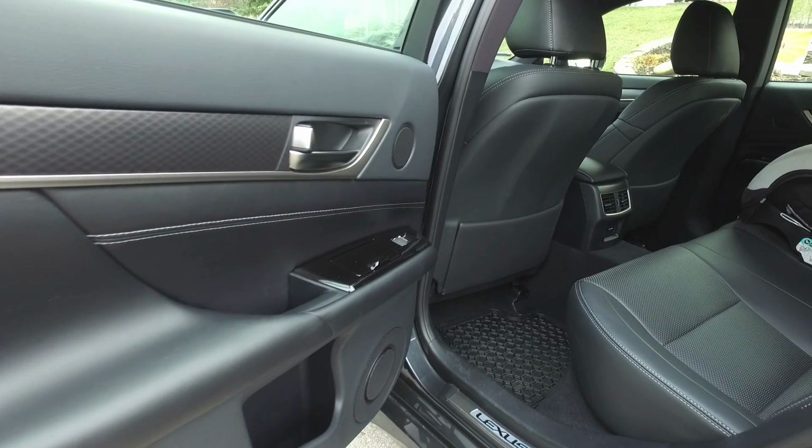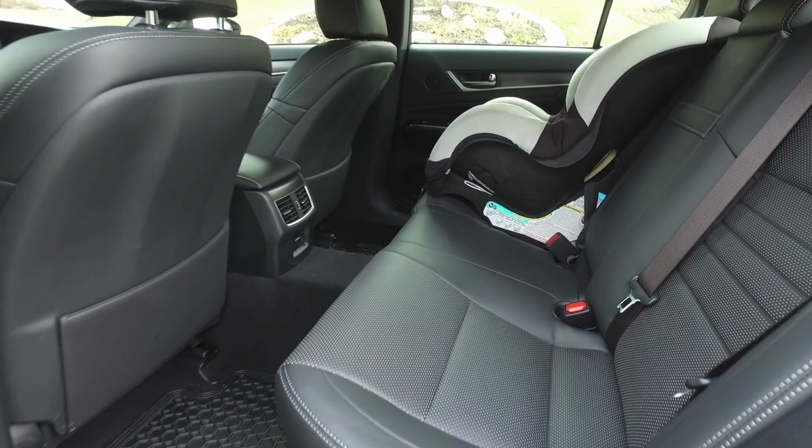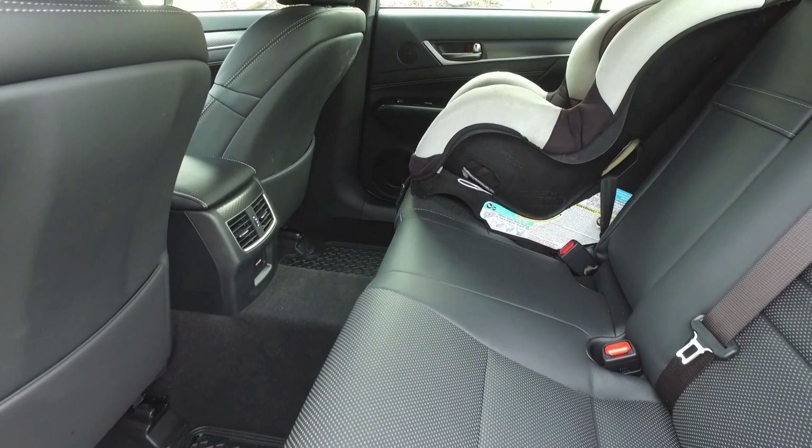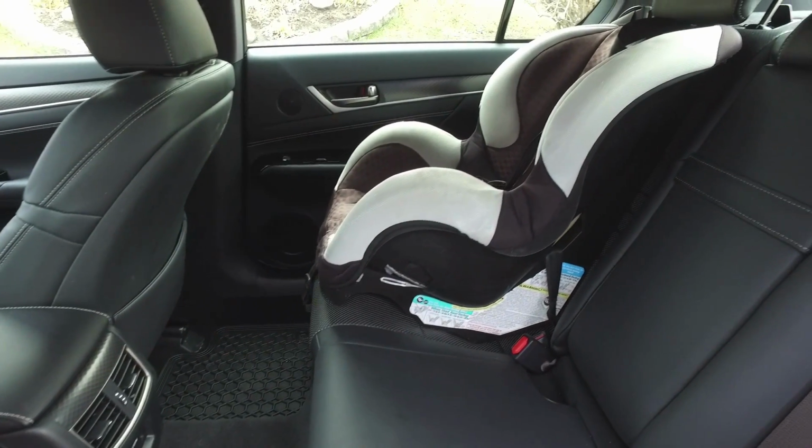When we look at this compared to that ES sedan that I tested a couple of years ago from Lexus, it's also a mid-size sedan, and from the outside, that ES actually, to me, looks like a slightly smaller vehicle. But once you step inside here into the second row, this actually has quite a bit less legroom.